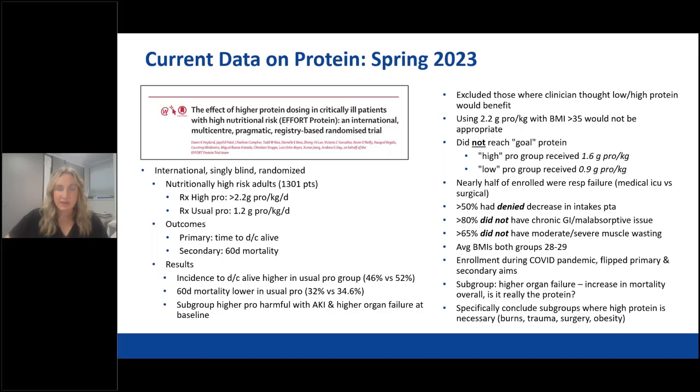Also, they did not specify how they assess protein goals in the extremes of BMI. For example, using 2.2 grams of protein per kilo with a BMI of 35 would not be appropriate at all. So for a person with a BMI greater than 35, maybe using an ideal weight in a different range would be better, but they didn't specify that.